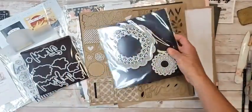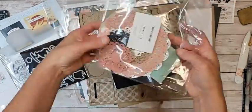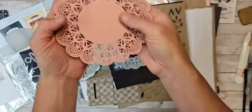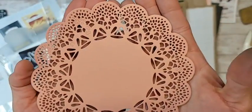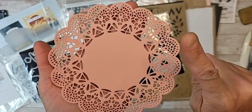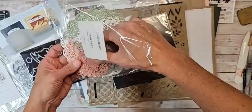Where are my doilies? Hold on here. I'm going to show you these doilies and how they cut. I will tell you, I have been so impressed. I need that black cardstock. Impressed with these doilies. Look at this intricate detail. I am not cutting double paper through my die cut machine, but cutting one layer of paper, and everything is falling out very well.